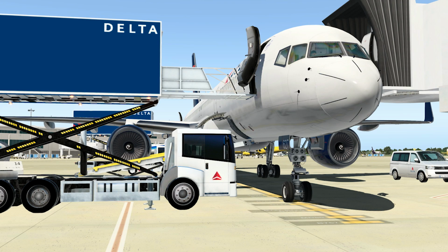Hello, everybody. Welcome back to X-Plane 11 once again. Today we're flying the Flight Factor 757-200 V2. This has the new upgraded avionics package on board it. You'll be able to check that out here momentarily. But it is the V2 with the new update added to it.